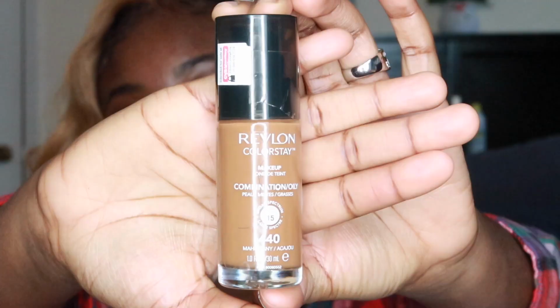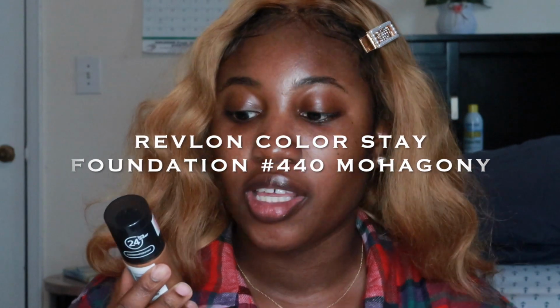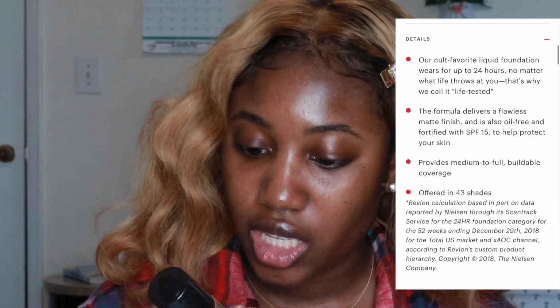So this is it. This is the Revlon Colorstay foundation. It's in the shade 440 Mahogany. This foundation is said to be for combination / oily skin. Let's check out what the whole foundation is all about. It says it's a 24-hour wear foundation. It's for combination / oily skin.